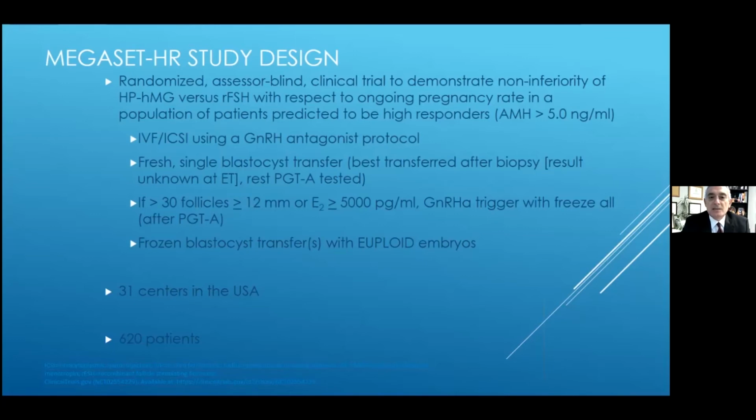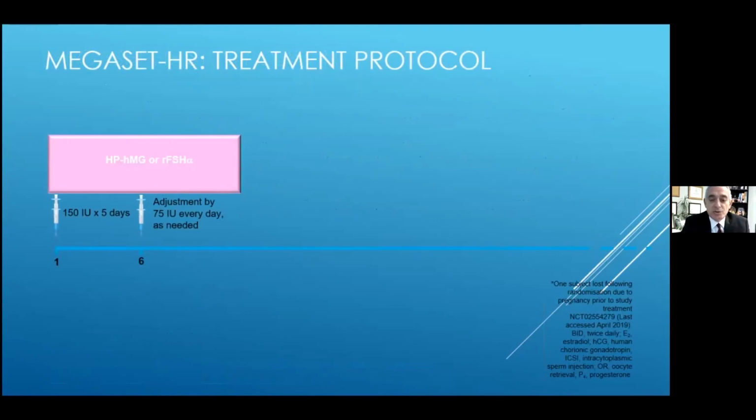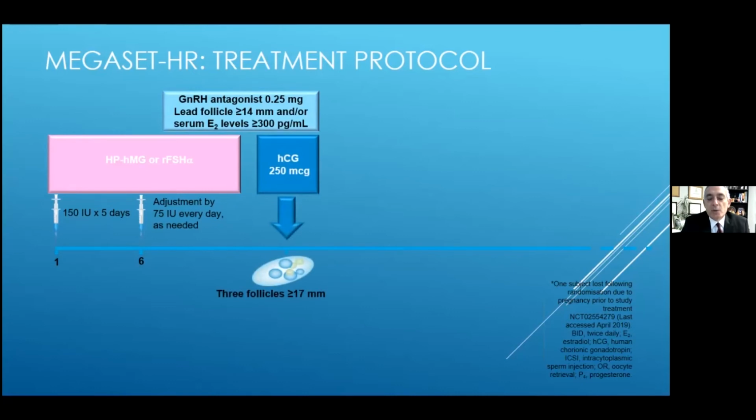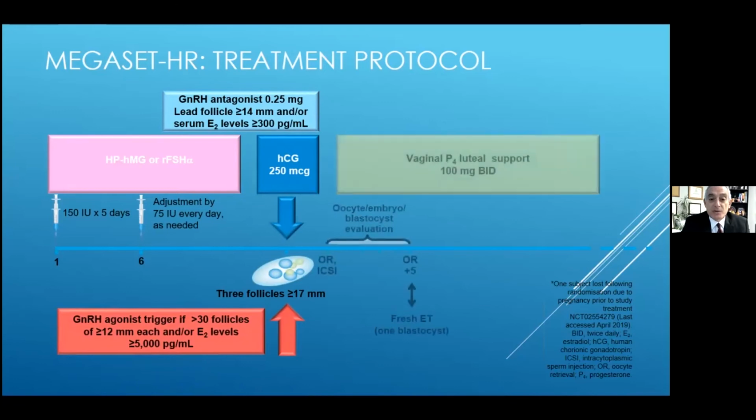31 centers in the US, 620 patients were randomized. So the protocol was starting with 150 IUs, which is what anybody should do when you're dealing with hyper-responders and PCOS patients. After 5 days, you adjust by a maximum of 75 IU. A GnRH antagonist was introduced when the follicles reach about 14 millimeters and/or serum estradiol was above 300 picogram per milliliter. Triggered with a recombinant hCG when at least 3 follicles were more than 17 millimeters in diameter. But as I mentioned briefly, GnRH agonist trigger was used if more than 30 follicles of more than 12 millimeters are noted and/or the peak estradiol level was above 5,000.